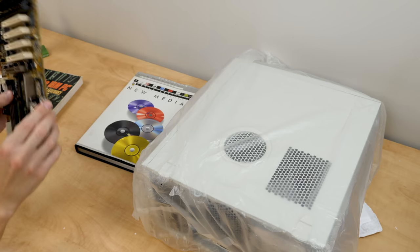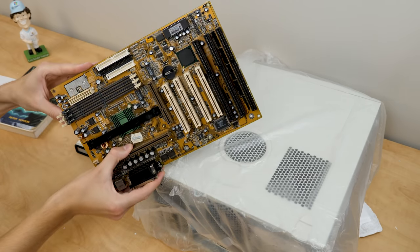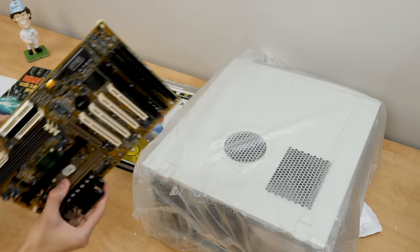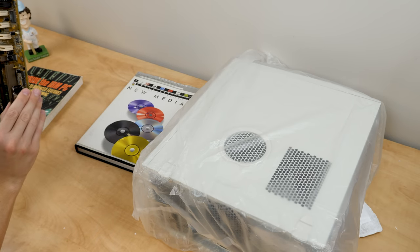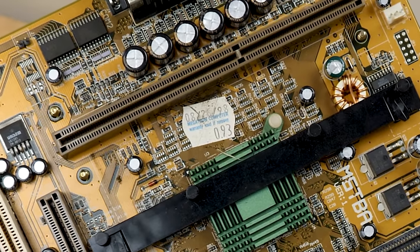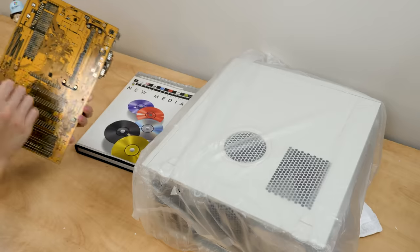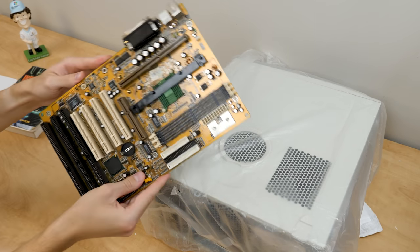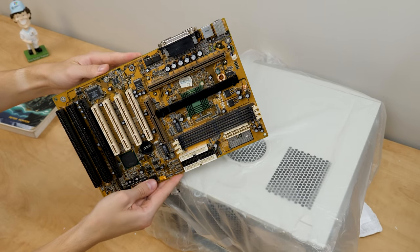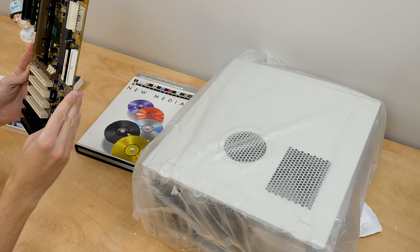I know I'm not really showing it on camera here. We've got some ISA slots, we've got some PCI slots. I'm trying to see if there's a date or a manufacturer on here. There's actually a warranty sticker on it for Megatron Computer, and it's dated 8/26/1998. I'll have to see if I can use this. And this is probably what that Pentium 2 CPU went to, because there's not a CPU socket on here.